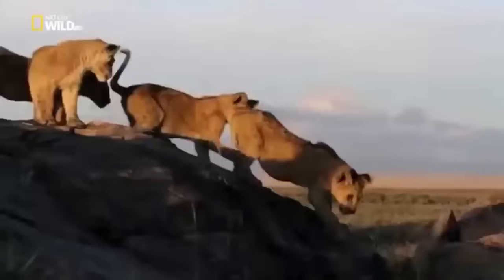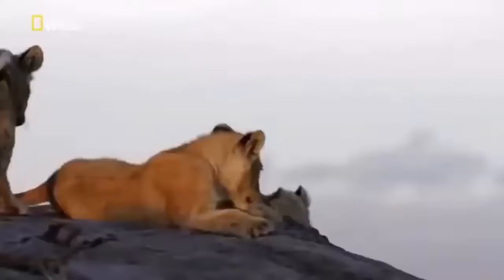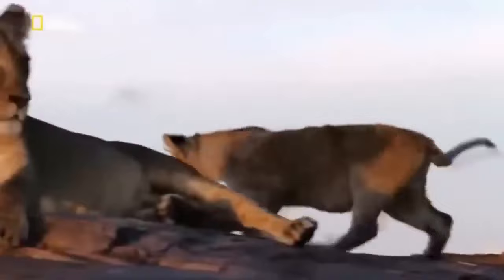Across Africa, more than half of all lion cubs die before the age of 2. The Vumbi are defying the odds, but their success is a double-edged sword. The more hungry cubs that survive, the more pressure on the females to keep them all fed.